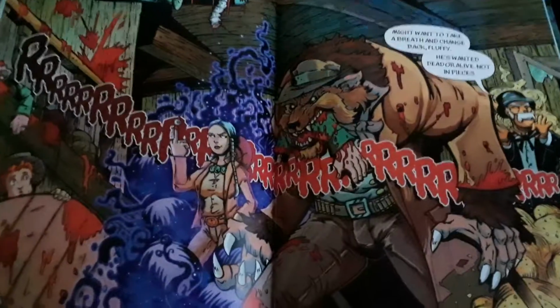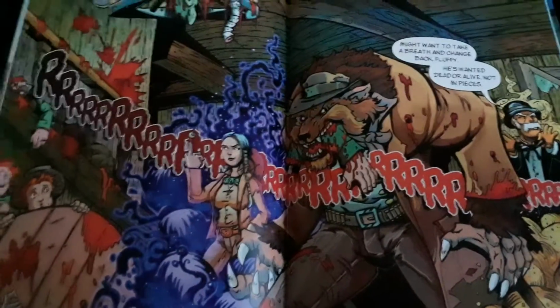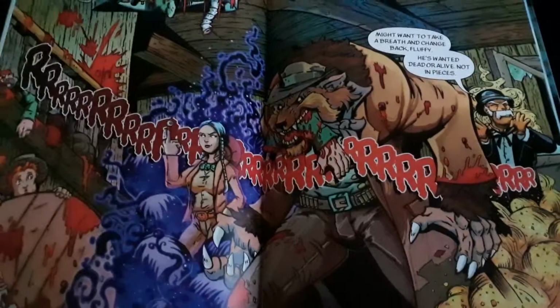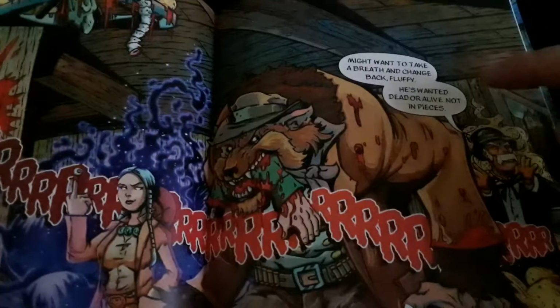What I loved about the colors in this book, it reminded me of the old school Hammer horror films. The colors are really popping, the blood's just really up in your face. They don't shy away from the color, and it really plays a character in the story, and I really dug it. Right here you got Waylon.